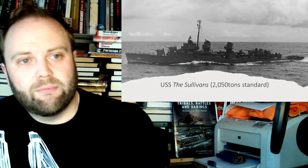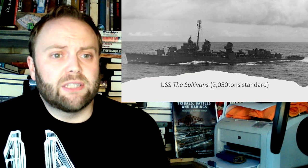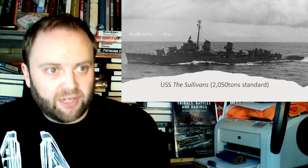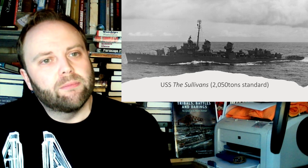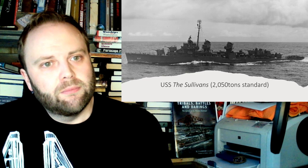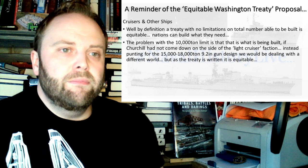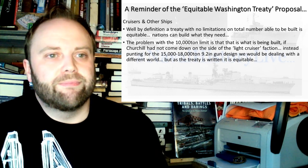The Sullivans needed to be in here. Well, it does. 2,050 tons. That's a war design. That's a post-treaty, this is what a destroyer looks like design. And this was the equitable treaty scenario.